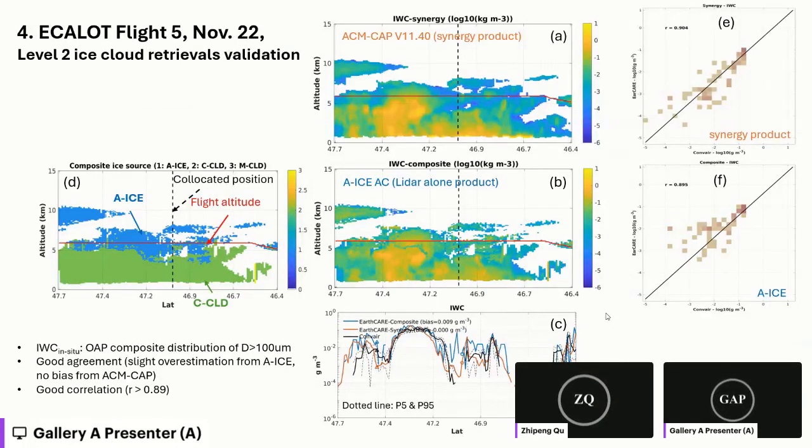The retrievals from the synergy and composite products are then compared with the in situ observation shown in panel C. The black line is the in situ observation from the Convair's in situ probes. Generally, you can see the agreement is quite good. This is also reflected in the scatter plot on the right side, especially for the synergy product. There's almost no bias. For the composite product in panel F, the agreement is good, but there is a slight positive bias. Generally speaking, for the ice water content retrieval, the performance is quite good.